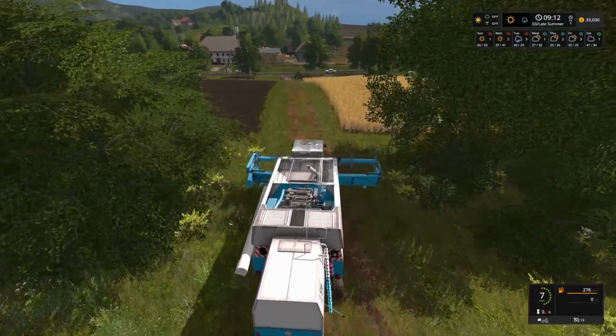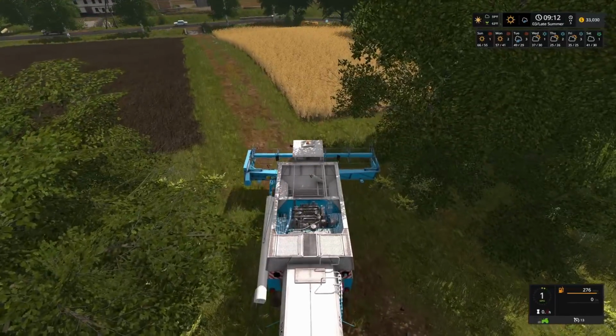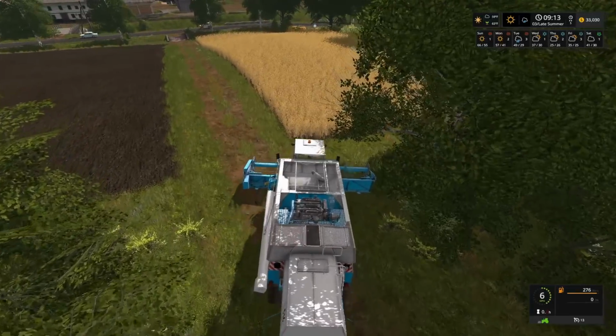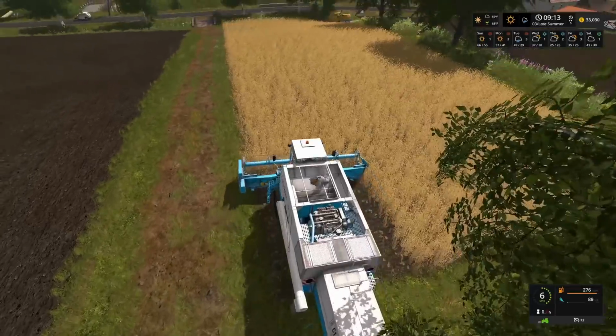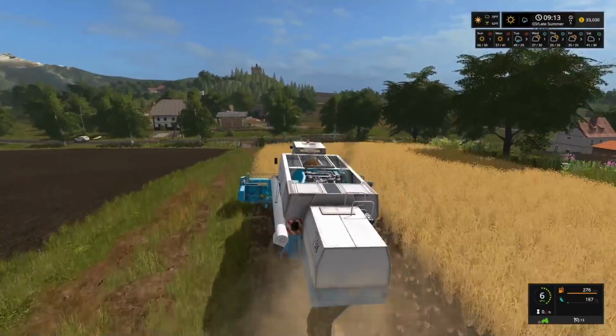Yeah, this ain't gonna take very long. I'll leave swaths down too. Might as well.